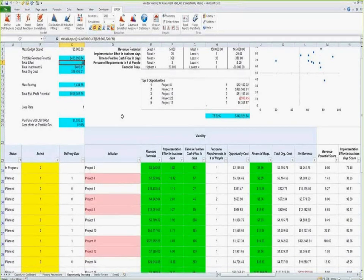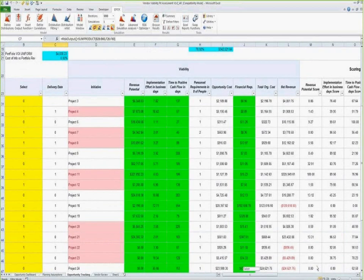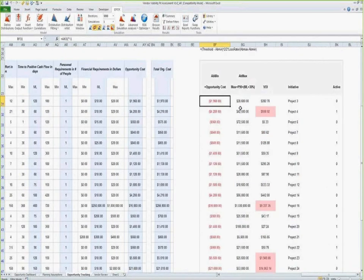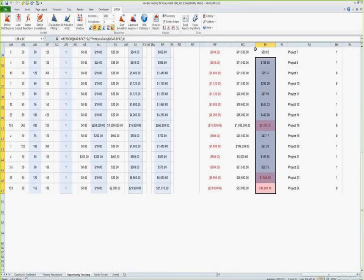And what we're going to do is look at how we came about that. So we put what the opportunity cost was, which actually happened to be the negative, our expense, versus how much we thought we could make on it. And we had the calculation. This is how we derived our max. And this gave us our value of information. So in order to achieve better results, this is how much money we should be investing on each one of these initiatives based on their potential and their break-even.